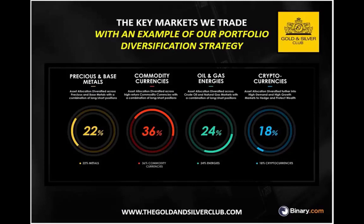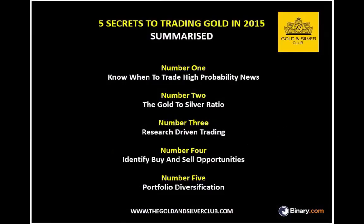But essentially our split with exposure on these markets is 22% into precious metals within our portfolio, 36% in the commodity currencies, 24% in oil, gas, and energies, and up to 18% exposure in the cryptocurrencies. This is within our portfolio. So having a well-diversified portfolio is also very important as well.